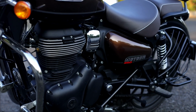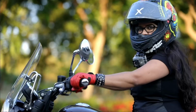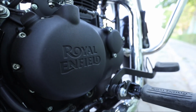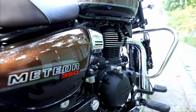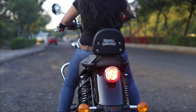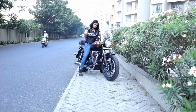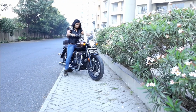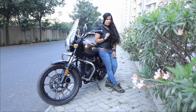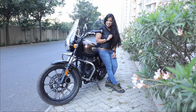The Meteor represents the eternal essence of riding, the spirit of the cruise. With classic contours and timeless design cues, it is an easy thoroughbred cruiser, ready for the open highway and for meeting the challenges of urban commute with equal ease. This is what the brand defines about this motorcycle. Now let's check out how much it justifies.